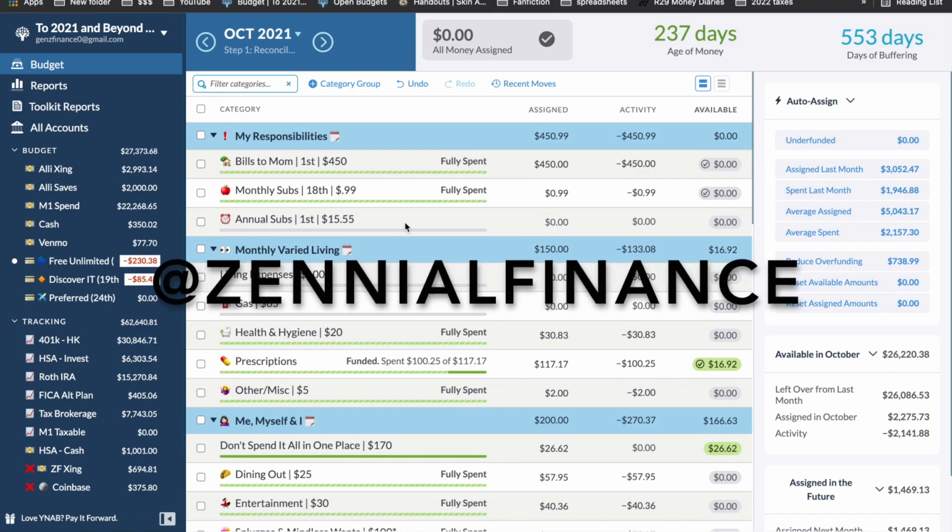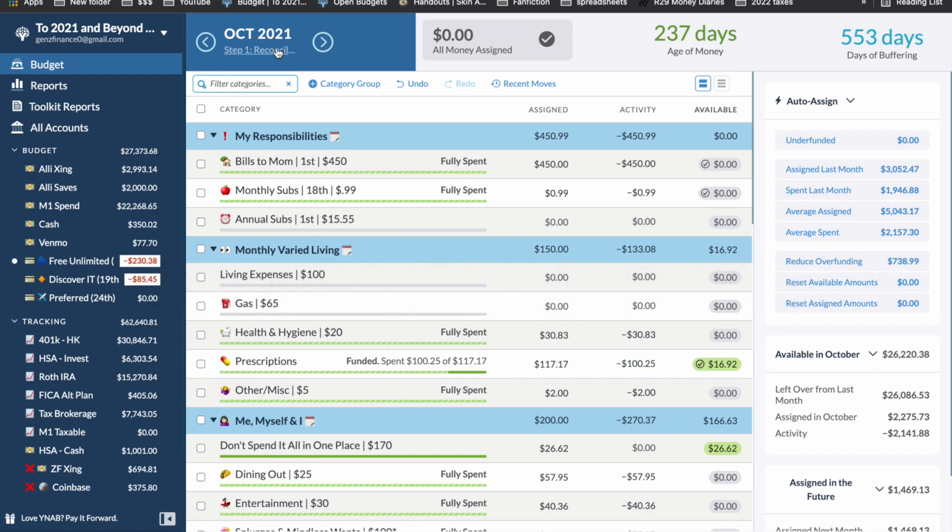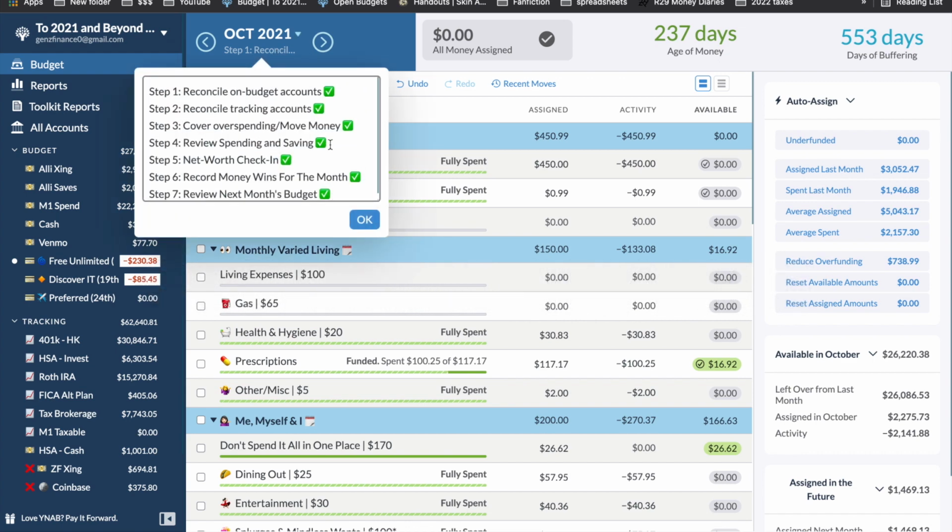All right, it is the end of October, which means it is time to take you through the 7 steps that I follow at the end of every single month to wrap up and close out the budget and prepare for the new month, which is November. I cannot believe it's November. Obligatory: I can't believe how fast the year has been going, but I really can't.